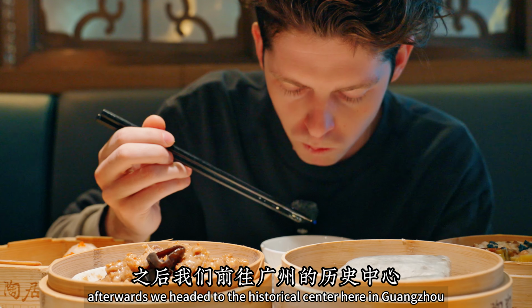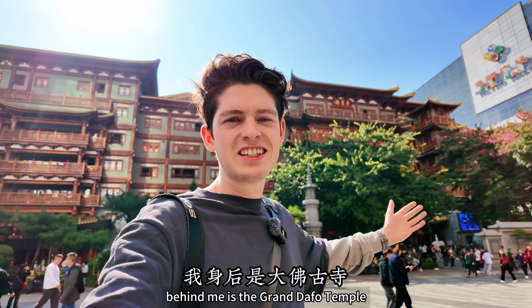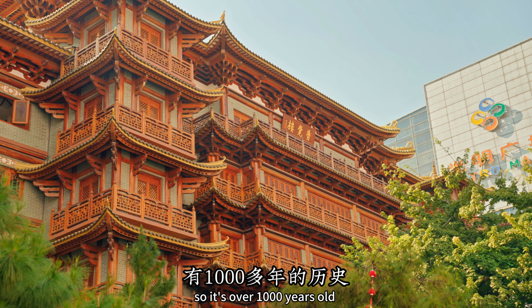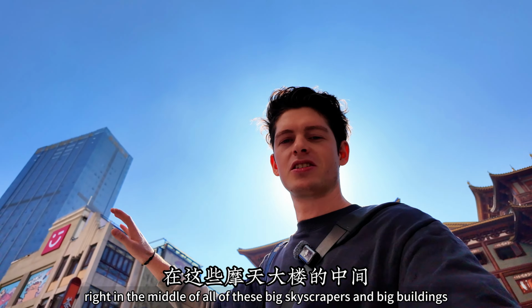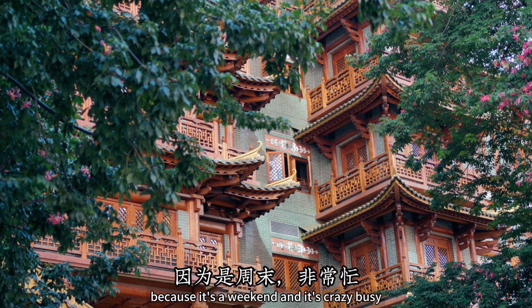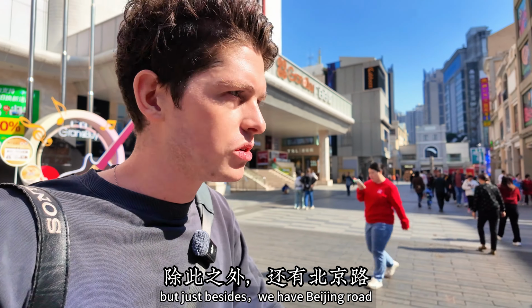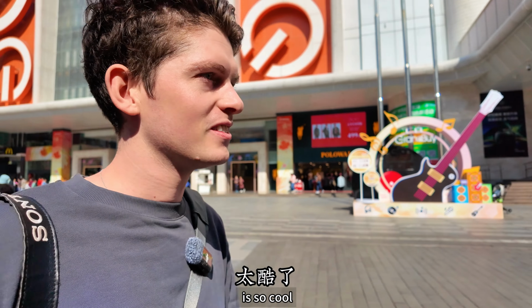Afterwards, we headed to the historical center here in Guangzhou. Behind me is the Grand Dafu Temple. It was built during the Southern Song Dynasty, so it's over 1,000 years old. Right in the middle of all of these big skyscrapers and big buildings, this beautiful temple is here. We're not going to go inside the temple because it's a weekend and it's crazy busy. But just beside, we have Beijing Road, which I want to show you something that I saw the other day. It's so cool.